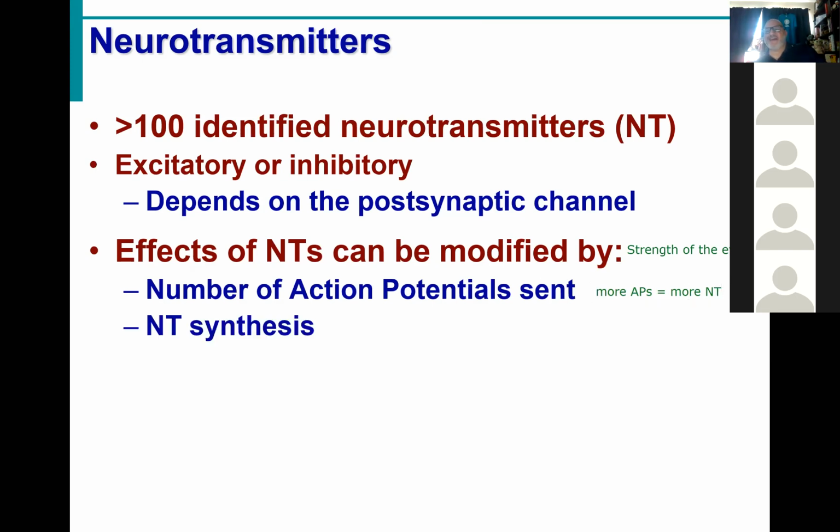However, it doesn't just take more action potentials to release more neurotransmitter. We can put more neurotransmitter in each bucket. Of course, we don't use buckets, we use vesicles. If we put more neurotransmitter in each vesicle, then that will work as well. We can also release more vesicles.